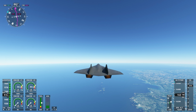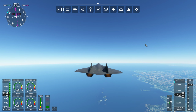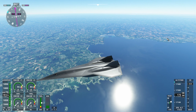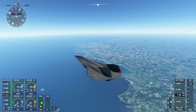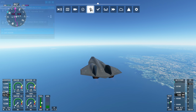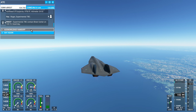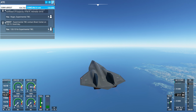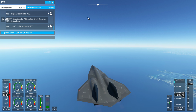Okay, we're coming up on Mach 2. And this part of France, the only thing I know about this part of France is about Brest, on the Atlantic Ocean, right there. First stop. Coming across the Atlantic. 120.15 for experimental 7 Bravo Charlie. I see Jersey and Guernsey coming up.